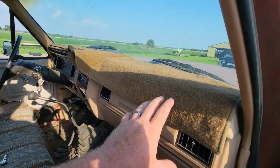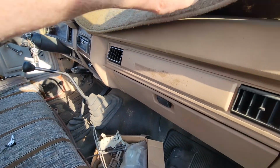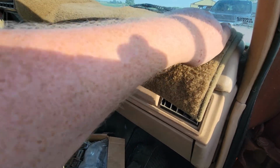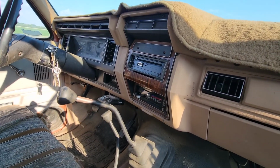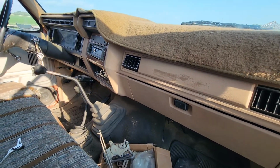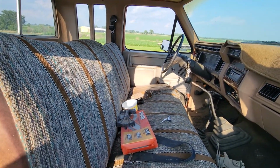Then we still have this nice dash pad in here. The interior actually isn't too bad at all, and this dash is actually about perfect. I don't know if that protected it good enough to where it didn't start cracking or what, but the dash is in good shape. Up here all looks pretty good. Sadly, I don't know what trim level it is because that's gone, and it's gone by both F250 emblems.